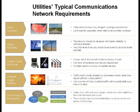As you can see on this slide, the needs of the utility from a communications network perspective are evolving and are certainly becoming more stringent and diverse than before. Certainly coverage is one of the primary drivers, and the coverage needs have always been there, certainly with the field technicians and the service technicians that have jobs that they need to do in places where there may not be any humans or buildings. Coverage needs have always been there.